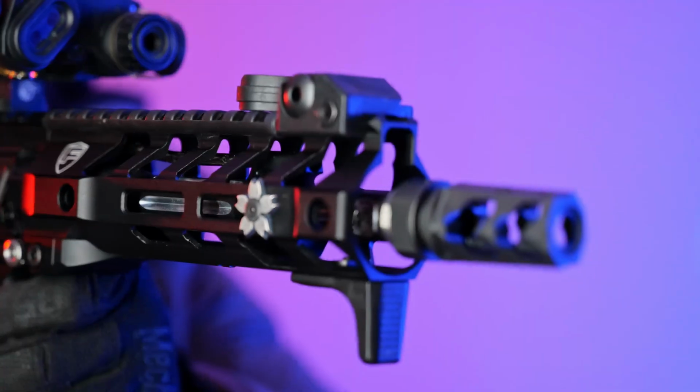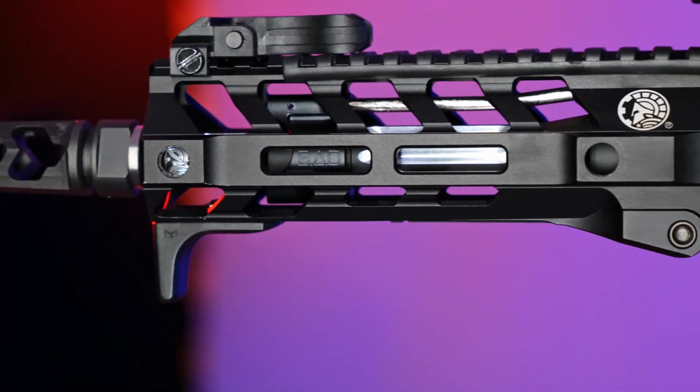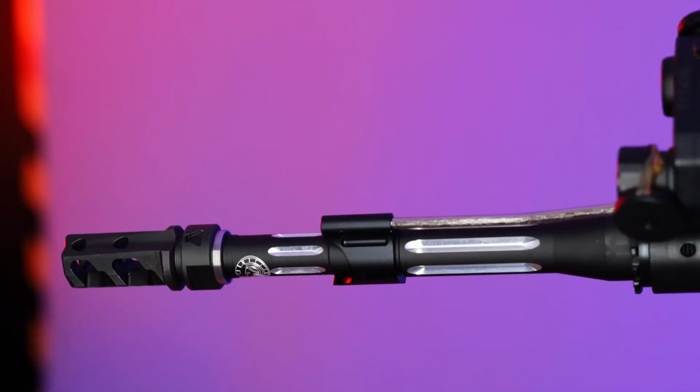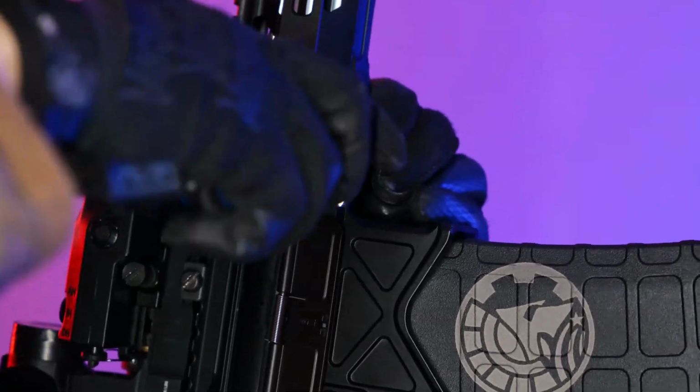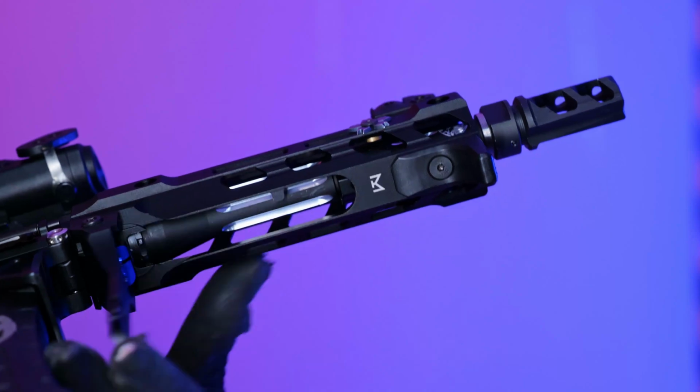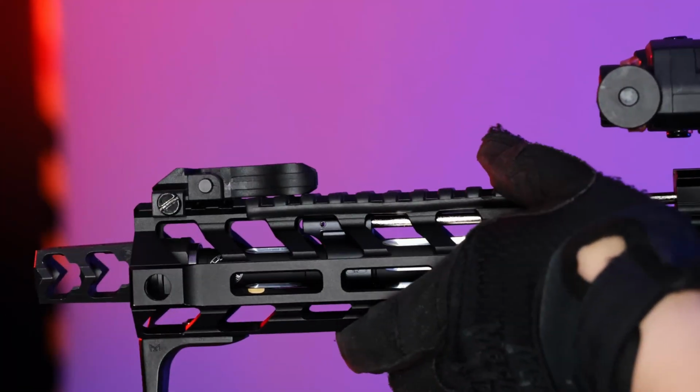So off the bat, we'll just quickly take a look at the externals. We have a very aggressive looking flash hider by Fortis, as well as the handguard itself, which features multiple QD sling points as well as the M-lock designs. Now, the barrel itself looks really cool, and the Fortis handguard can be easily removed as it features a QD lever system on the bottom of the handguard, and likewise it can be assembled just as quick.